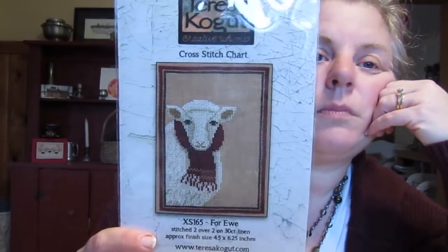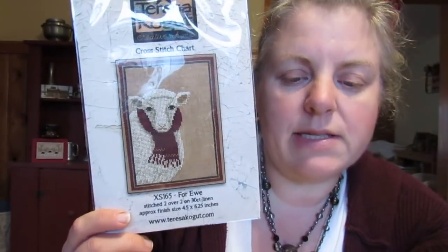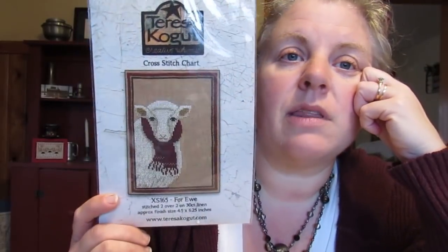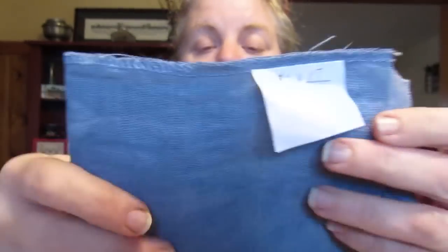Well, she showed Teresa Kogut's For You, except she showed it on a blue background, which I believe is the same color that this was punched in, because this was originally a punch needle chart, and it was absolutely stunning. And so I didn't want Janet Reed to travel alone. This one came to live with me, and I reached in my stash and I found this linen. All I know is the size of it. I don't know the count of it. I don't know what brand it is, but I am going to be doing this on the blue, and I think it's going to be stunning, just like Julie's version.